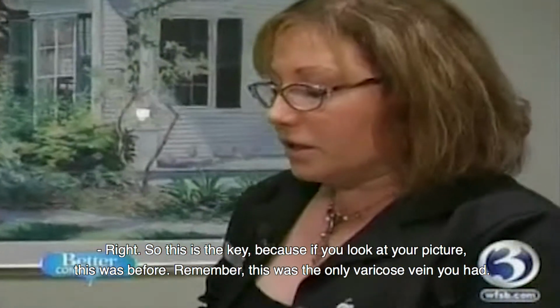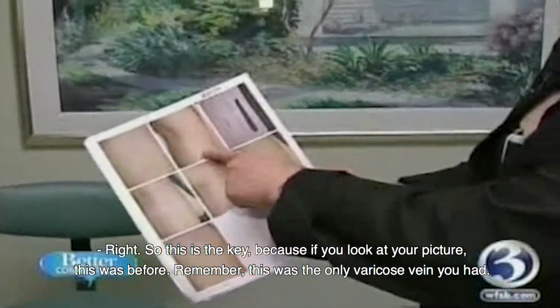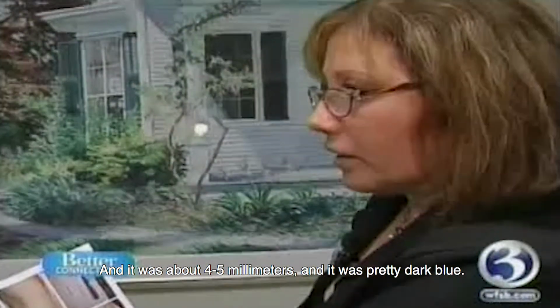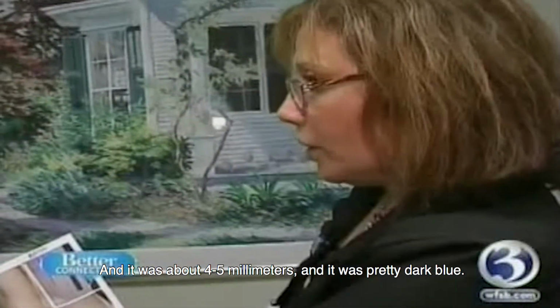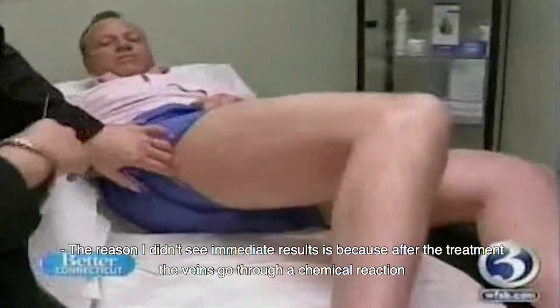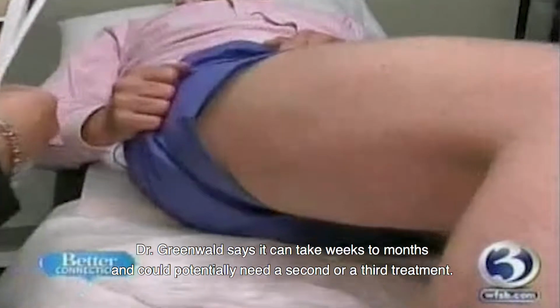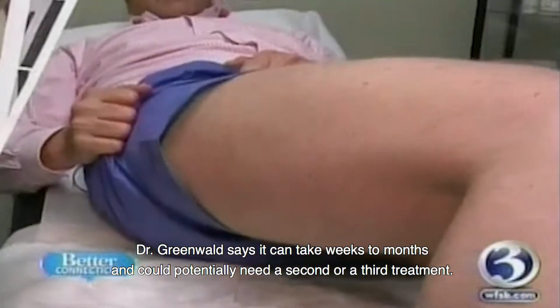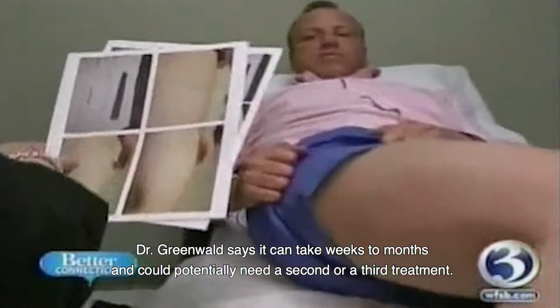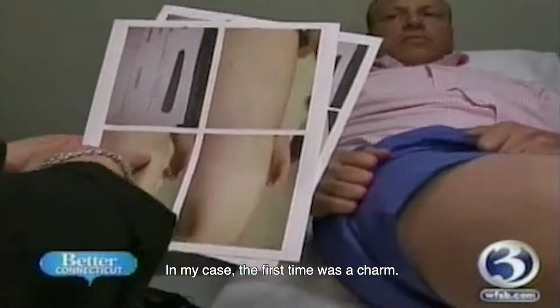Right. So this is the key, because if you look at your picture, this was before. Remember, this was the only varicose vein you had. It was about 4 or 5 millimeters, and it was pretty dark blue. The reason I didn't see immediate results is because after the treatment, the veins go through a chemical reaction. Dr. Greenwald says it can take weeks to months and could potentially need a second or third treatment. In my case, the first time was a charm.